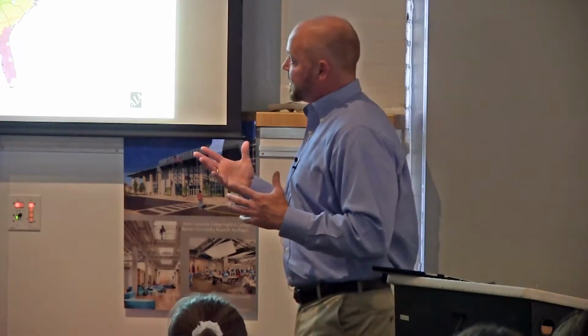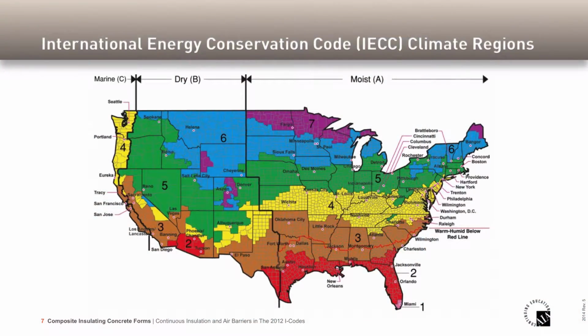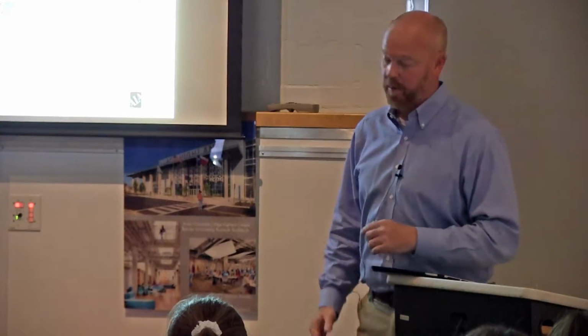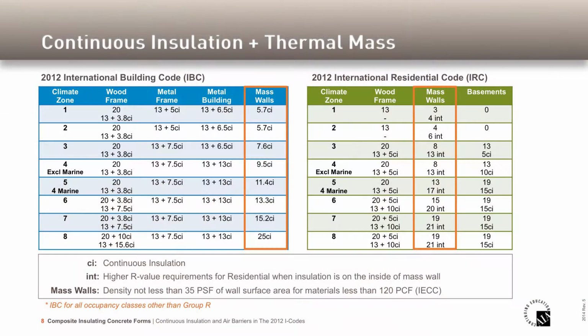So this is a map taken from the IECC. It shows the different climate regions in the U.S. Of course, here in Austin, we're in Zone 2, but we're right on the edge of Zone 3. And that determines when you go for a prescriptive look, a prescriptive design of your insulation in your wall system, these tables refer to that climate zone.